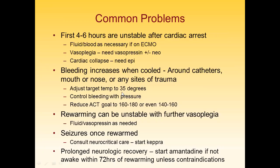We do adjust the target temp for that. Our target is usually 33 to 34. If they start to bleed seriously, we at least go up to 34 to 35, usually 35. Control blood pressure. And then we adjust ACT goals as well. If they have moderate bleeding, it's 160, maybe. If they have severe bleeding, 140 to 160. Or the usual is 180 to 200.